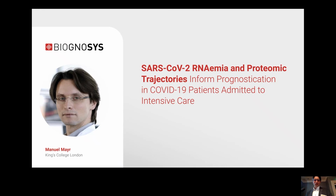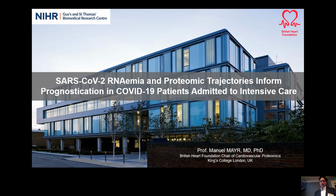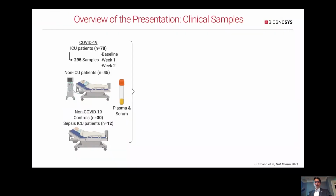The title of the talk is SARS-CoV-2 RNAemia and proteomic trajectories inform prognostication in COVID-19 patients admitted to intensive care. Our main focus were patients that had COVID-19 and were admitted to ICU units. We collected almost 300 samples from 78 patients at baseline, week 1 and week 2. And in addition, we had, of course, controls.